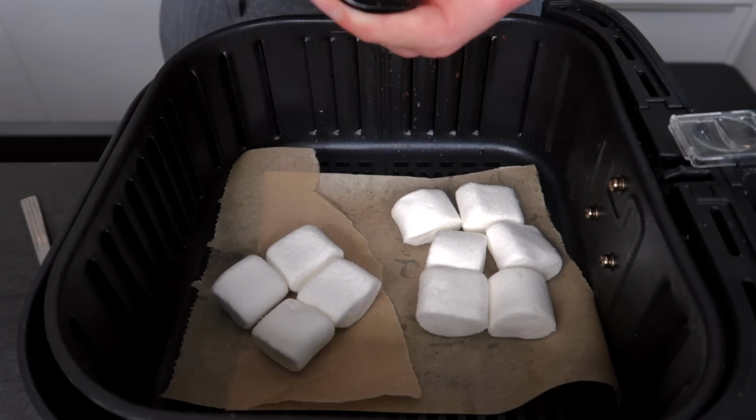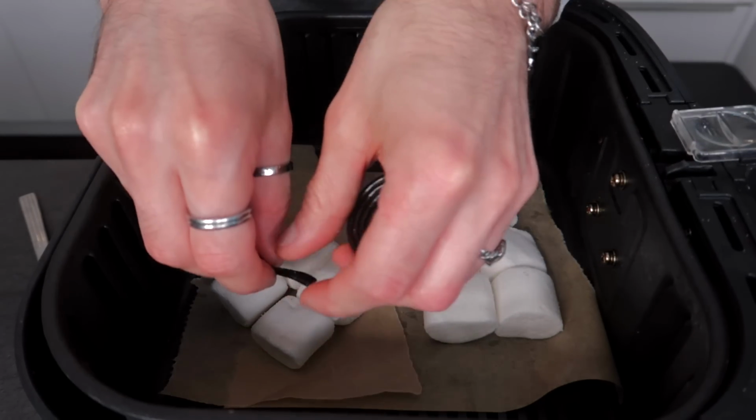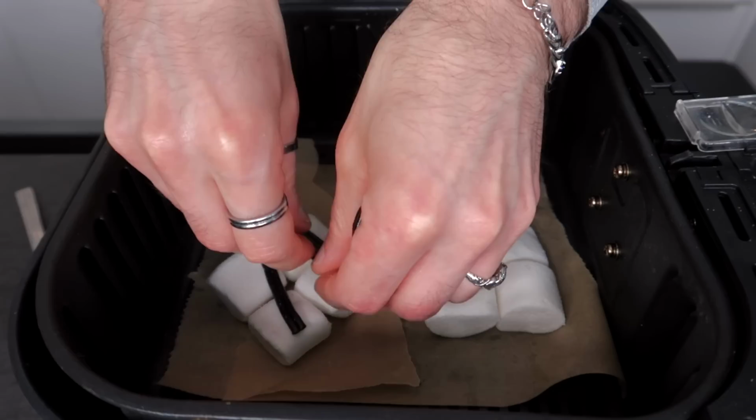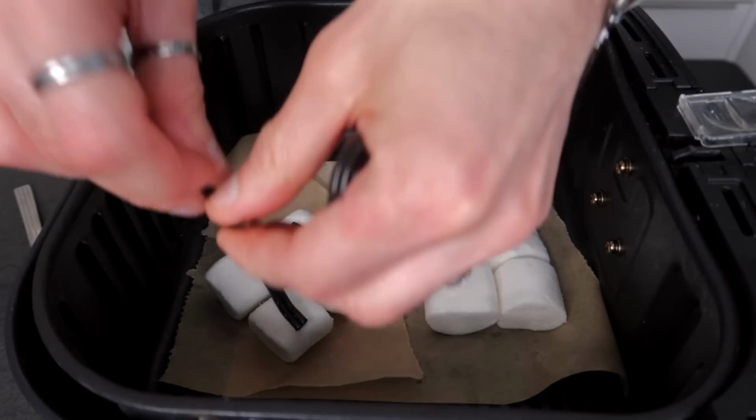Okay, let me just put the marshmallows into the air fryer. Maybe I'll put some licorice on top. So these are just my normal marshmallows, which we're just gonna melt like that. And on these, I'm gonna put a bit of licorice, because it should melt. And maybe it'll melt together just like chocolate, you know? Guys, that totally worked.